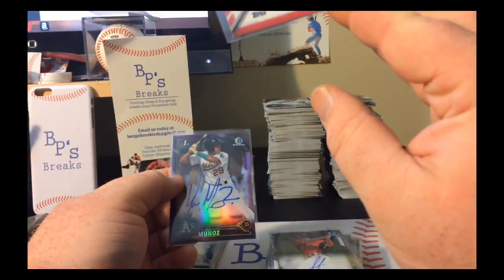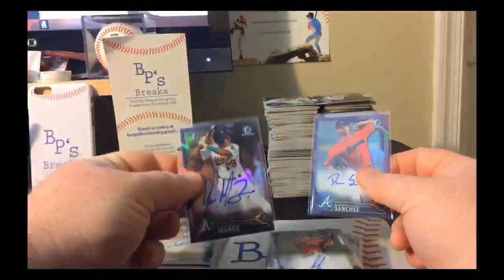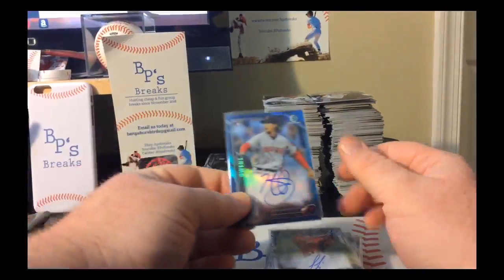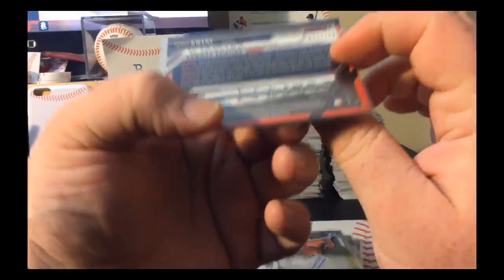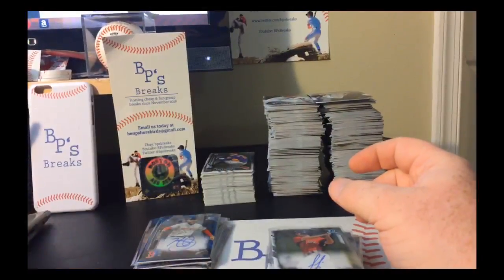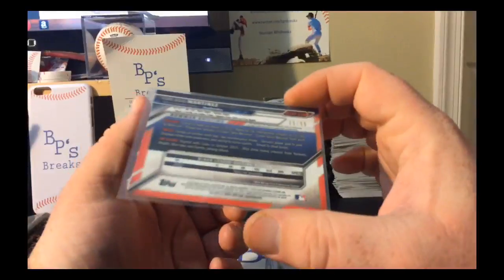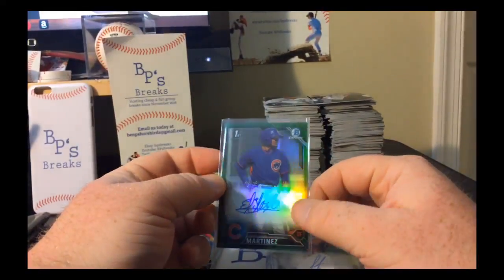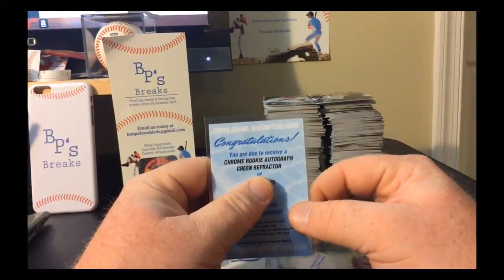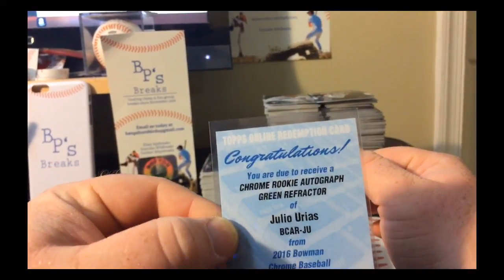Purple refractor autos, Yairo Munoz and Ricardo Sanchez. Ricardo Sanchez is 106 out of 250. Yairo Munoz, 49 out of 250. Henry Owens, blue refractor auto rookie card, numbered 92 out of 150. Eddie Julio Martinez, green refractor prospect auto, numbered 15 of 99. Redemption, Chrome rookie auto, green refractor, numbered to 99 of Julio Urias.